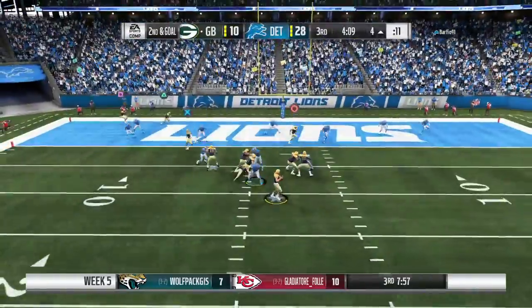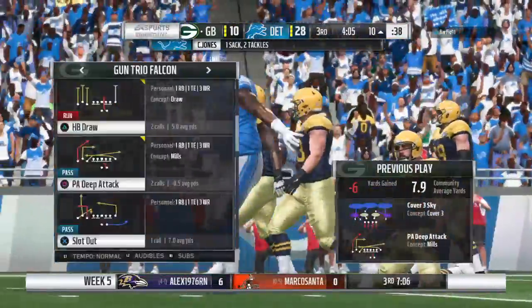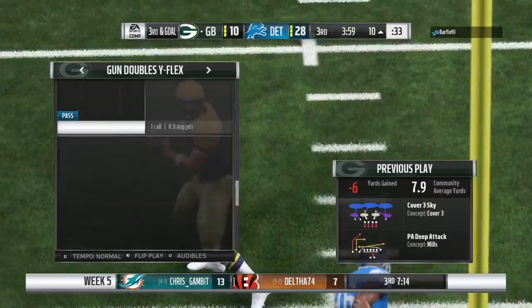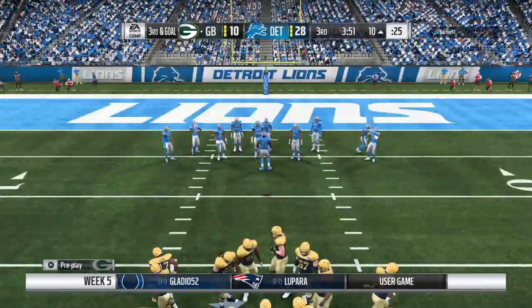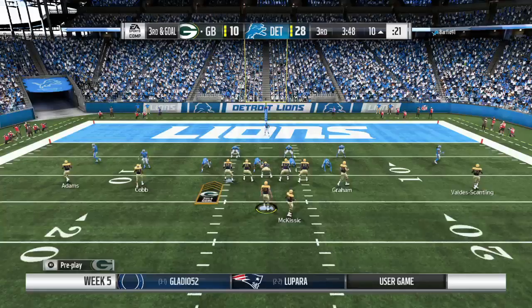Now a play fake, Rodgers. Under pressure, down he goes. Sacked at the 10, Chris Jones busting through to get him for a loss of 6. Rodgers now, after the sack, he'll lead the pack up on 3rd and long.